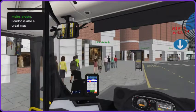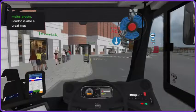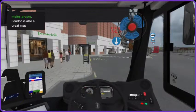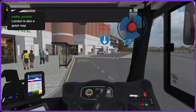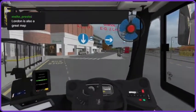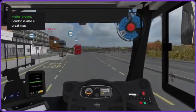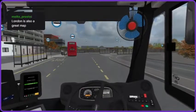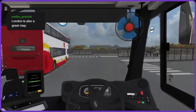Yeah, London's a good map. And it still needs a bit of work doing to it. It needs finishing a little bit. It feels unfinished, London. Like it's very buggy, very laggy.